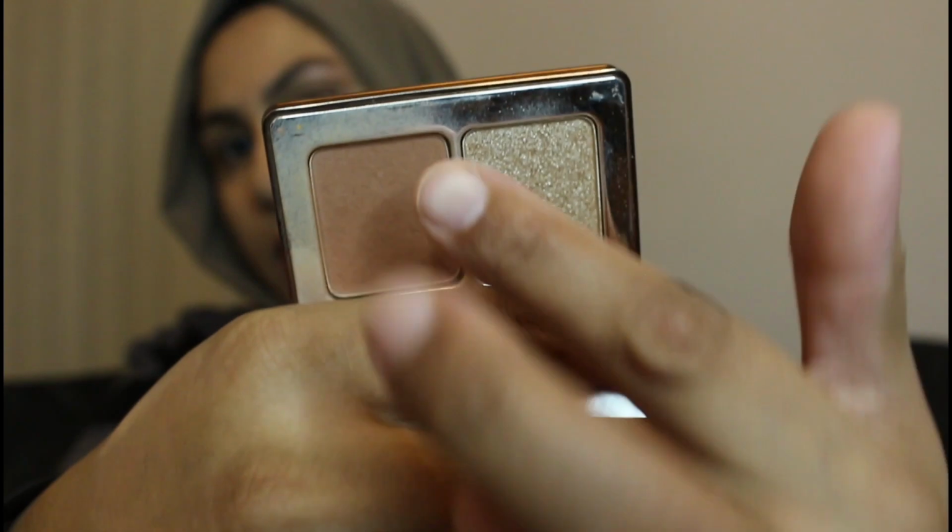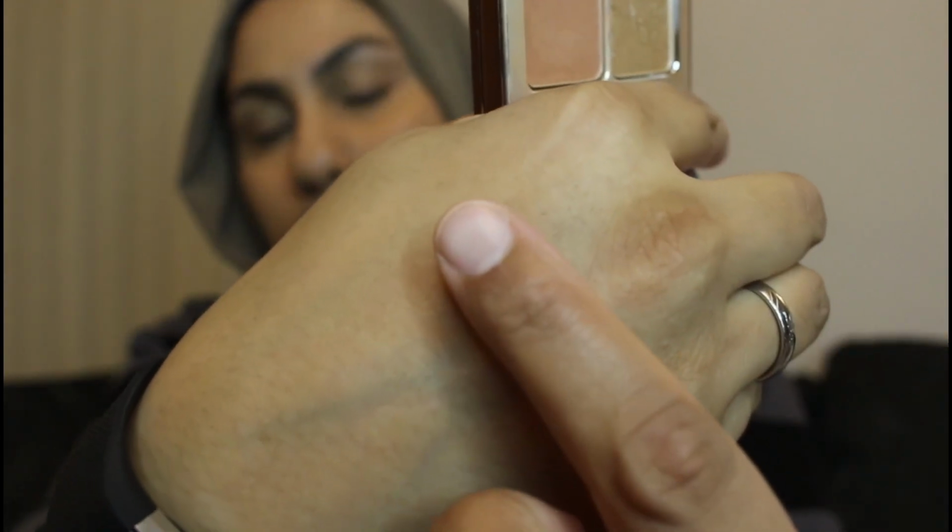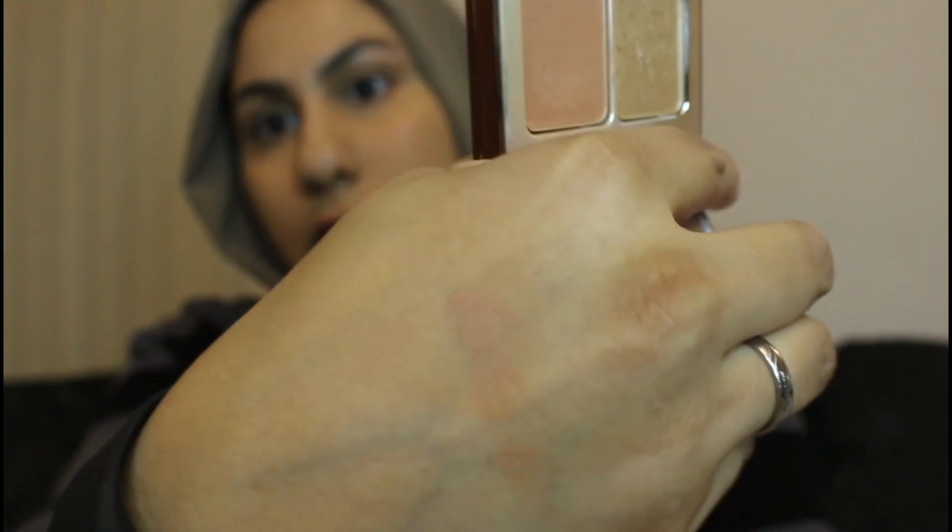Finely milled. Even the Too Faced powder is so finely milled, and they're such soft powders. Yeah, this is so nice, and this is more of a bronzing product, and it just looks nice and healthy on the skin, and it melts into your skin really nicely. I love it so much. Such a nice bronzer. I've taken bronzer seriously this year. Blush. Moving on to blush.